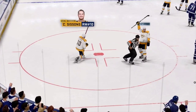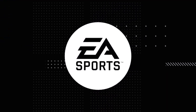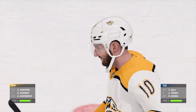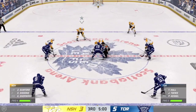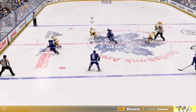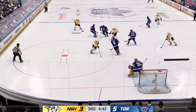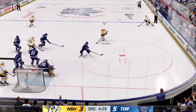Jumps on his own rebound and tucks it in. Nashville's narrowed the gap here in the third, but still a long way to go, Ray. James, this is still way down the road to even this game up. But if you get one, maybe you get another. Maybe they get nervous. From the opposite point, looking to make something happen in the offensive zone.